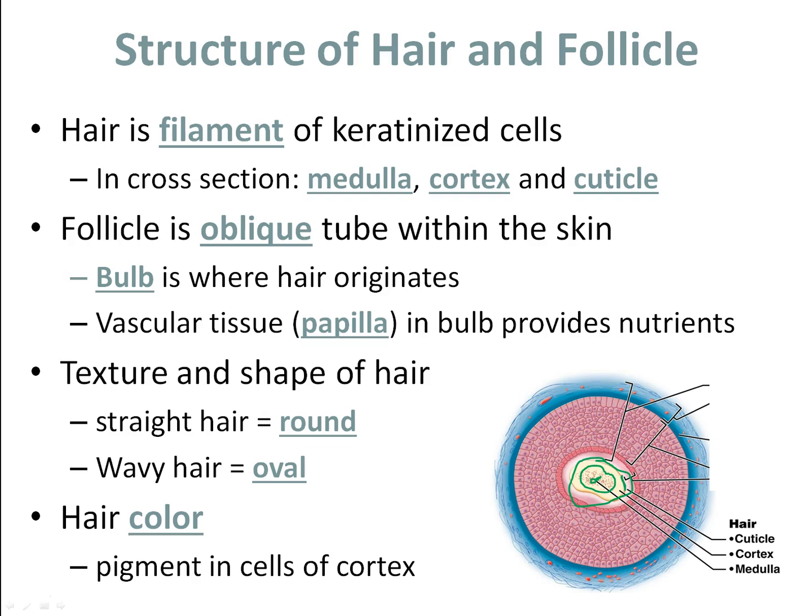The follicle is an oblique tube within the skin. Oblique means diagonal. You'll remember that from our discussion of terminology a couple weeks ago. The bulb is where the hair originates. So it's at the very deepest part of the hair follicle. And in that bulb, we have vascular tissue called a papilla, which provides the nutrients to the growing hair.